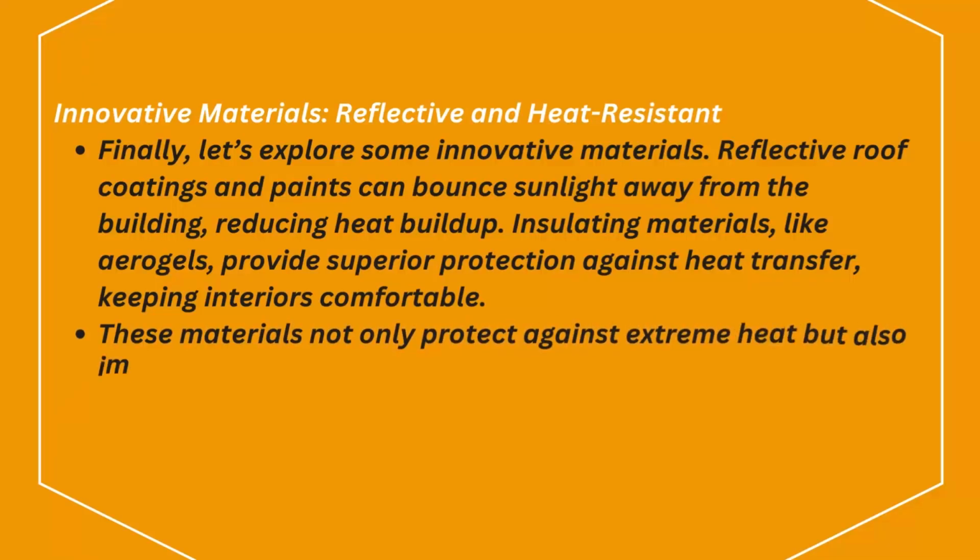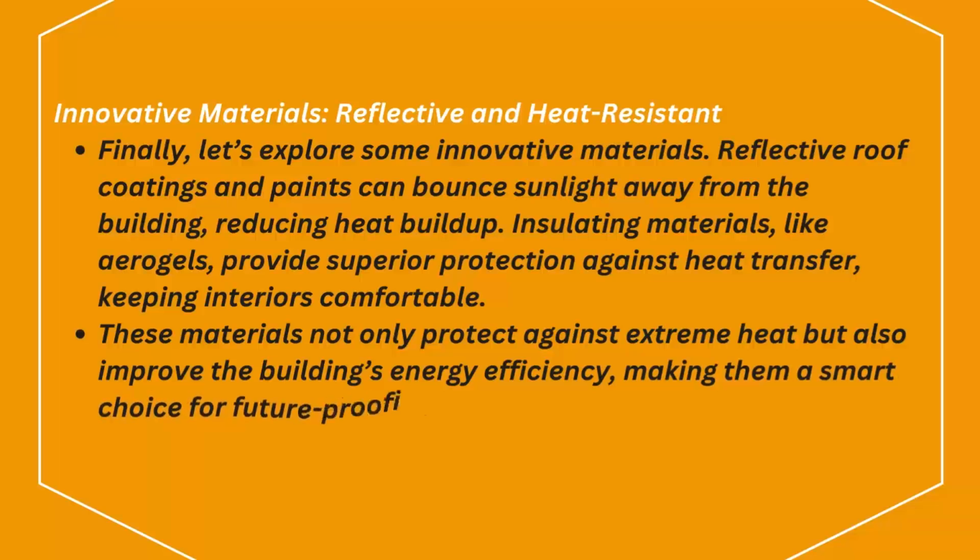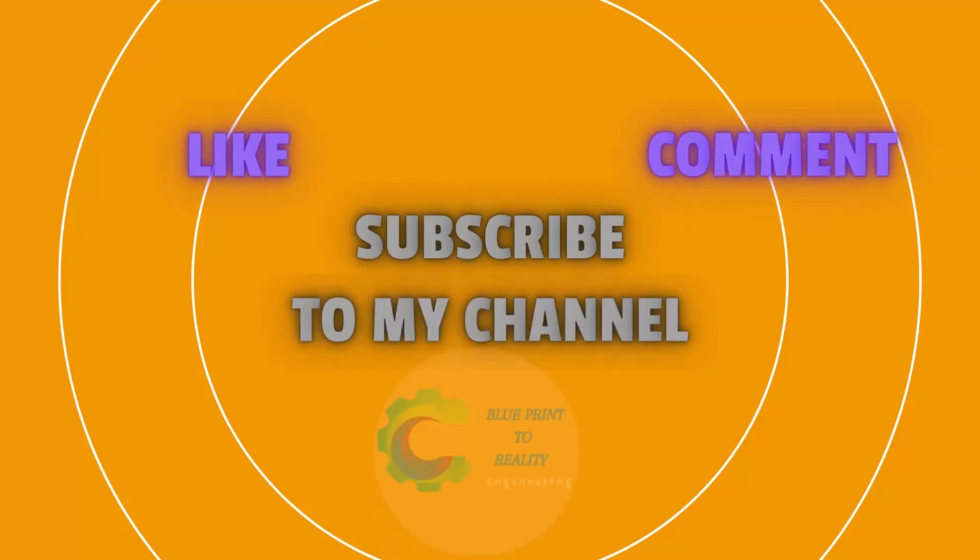These materials not only protect against extreme heat, but also improve the building's energy efficiency, making them a smart choice for future-proofing structures. These are just a few structural solutions that can help buildings withstand extreme heat.